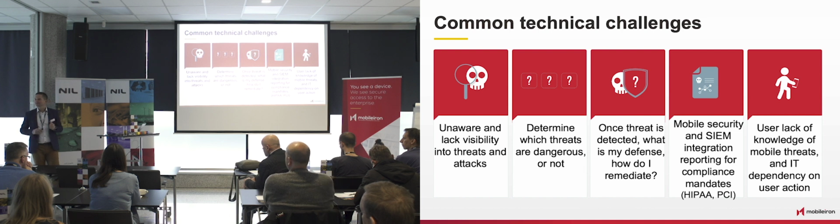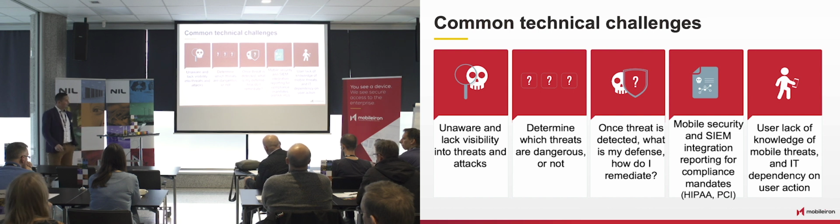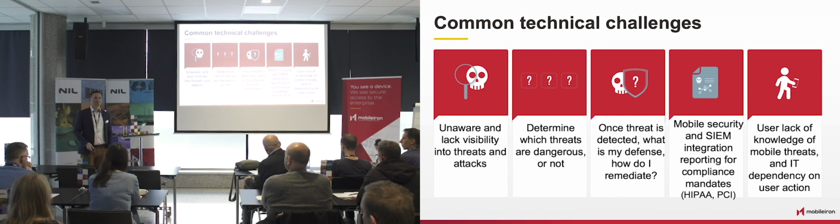But there might be some customers saying, okay, this is critical for us. We do not allow users to connect to open Wi-Fi. So they can block it, or they can take some actions. Again, I will try to show you that later on as well. But now, what happens if the threat really happens on the device? Can we do something about it, right? Can we take an action?